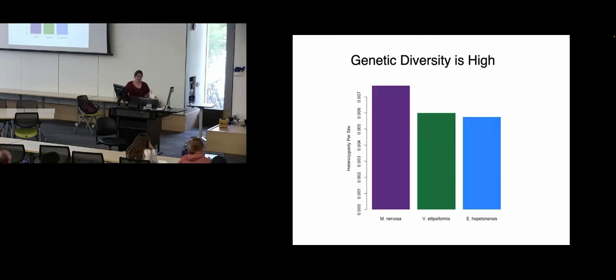We were able to look at genetic diversity. What is theta? What is 4 times NE times mu? The heterozygosity per site is high for Megalonius nervosa, and then we can get a partial estimate from these 2 other species where we had Illumina data and could get a partial assembly. So it looks like heterozygosity is high. It's 0.007, which for reference, Drosophila will be 1 to 2% here. So it's in that realm of extremely high genetic diversity that remains even in some of these species that have more limited ranges now.